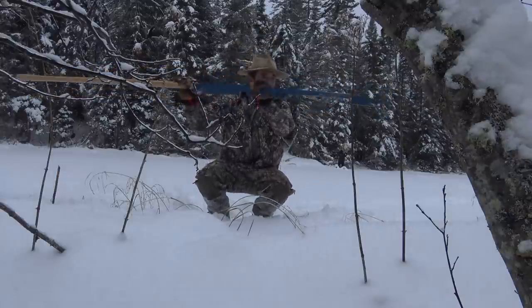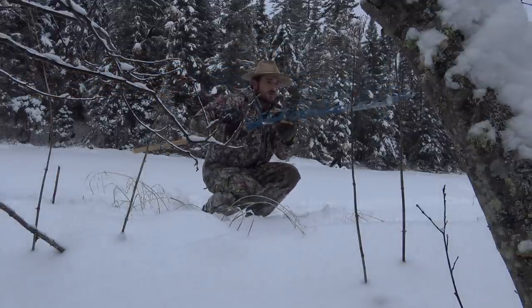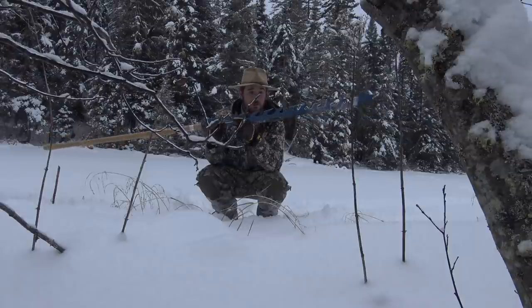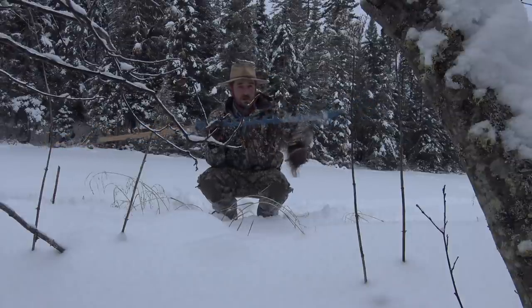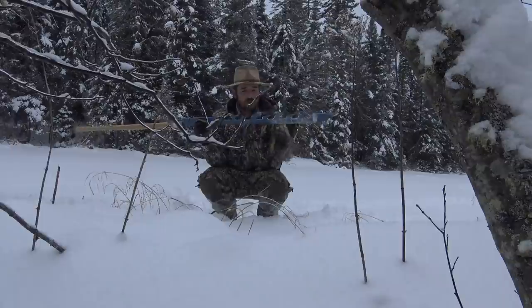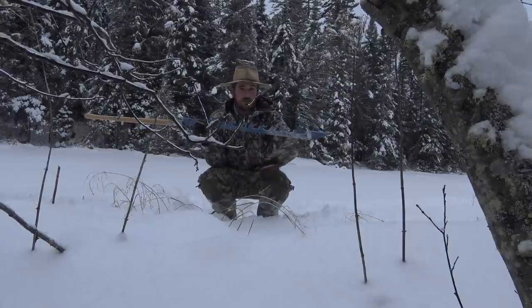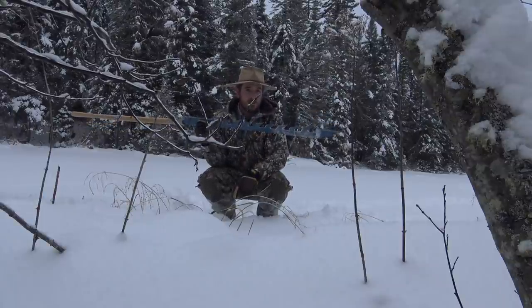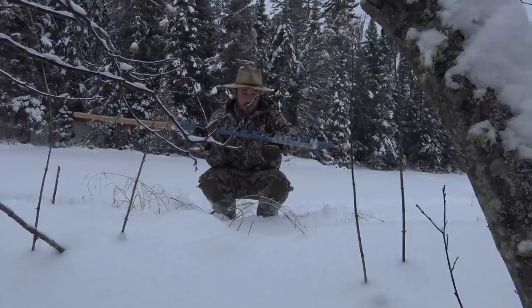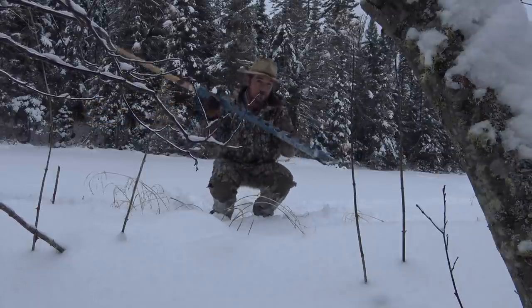If you haven't used one of these before for ice fishing and trapping, they work really, really well as an ice chipper and then as an ice saw. You might have seen me use them in some previous fishing videos. I can cut a big 12-inch hole in the ice. Once I get the blade through, it takes less than a minute. And if you use an ice screw, you can cut a circle around it and just pull the ice plug out.